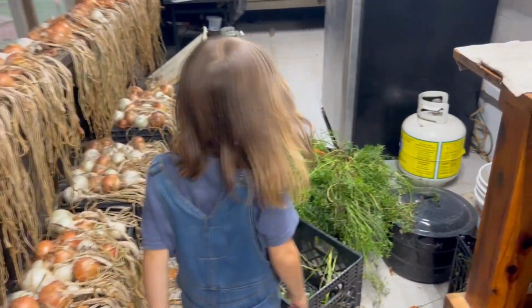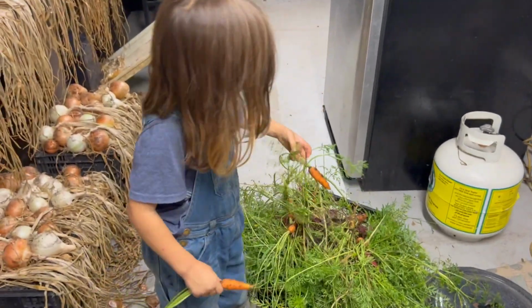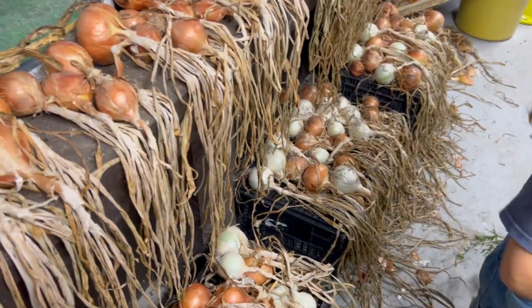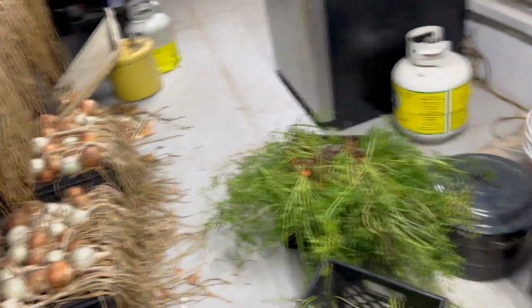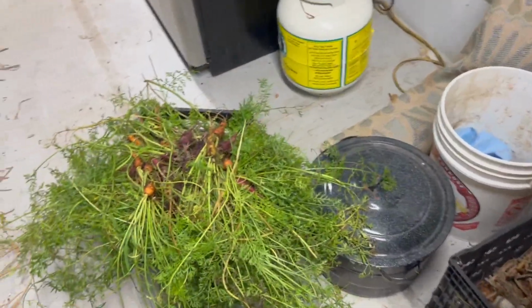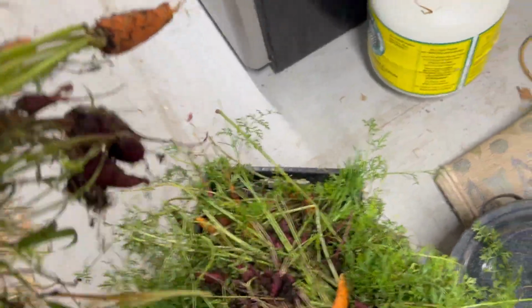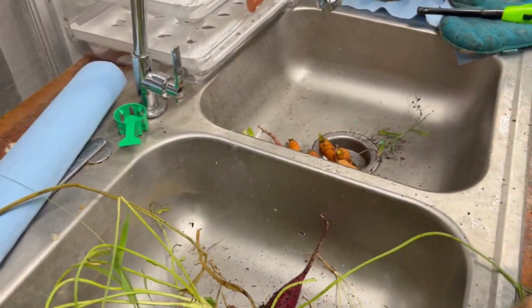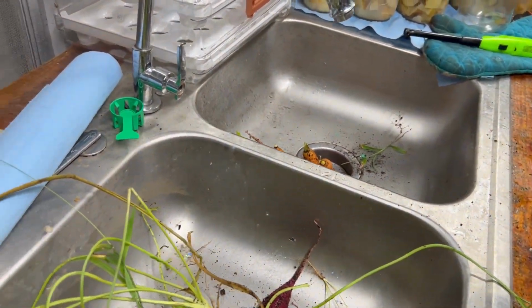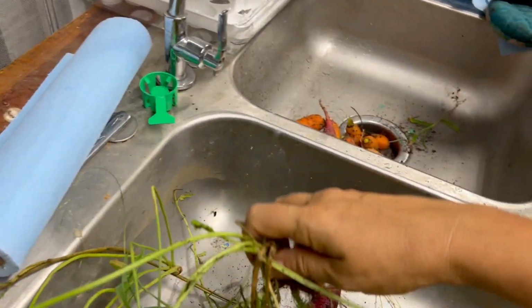Here's all our onions that are curing. You can watch our other video about curing onions. They are pretty much done. They're all dried up and ready to go into a cold storage area, which I don't have. So we're working on getting them all situated. At least one good thing about this sink draining straight outside is that the dirt is all going to just go back into the yard when we rinse it off instead of going into the drain.